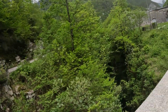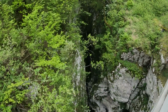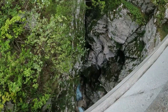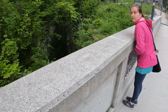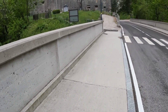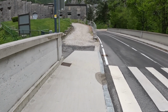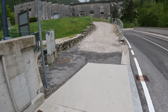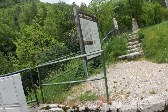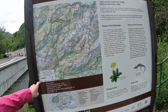Oh, look at that. Little gorge down there. Wow, that one's so deep. Wow. Very deep. That one's like 3 or 4 times as deep as the other one. So we're not gonna really go in, but I figured I'd just walk up to it. We could see it a little bit. Maybe you can get some information on it here. I think it's Fort Kluže? The gateway to Bovec.